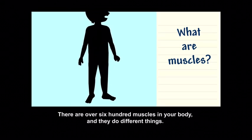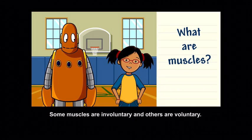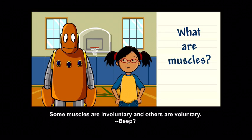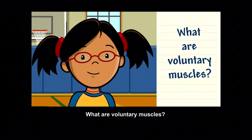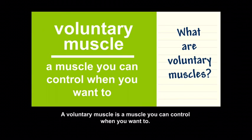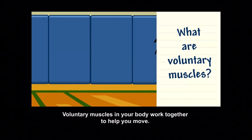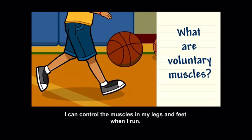There are over 600 muscles in your body, and they do different things. Some muscles are involuntary, and others are voluntary. What are voluntary muscles? A voluntary muscle is a muscle you can control when you want to. Voluntary muscles in your body work together to help you move. I can control the muscles in my legs and feet when I run.